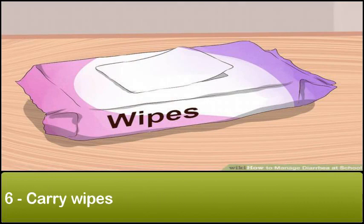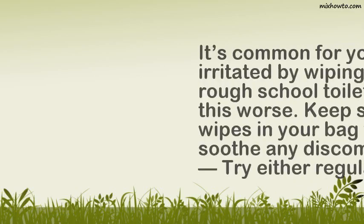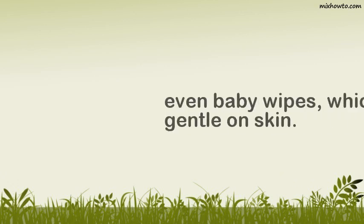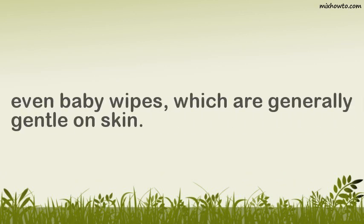6. Carry wipes. It's common for your bum to get irritated by wiping too often, and rough school toilet paper can make this worse. Keep some soft and moist wipes in your bag to prevent or soothe any discomfort you may have. Try either regular moist wipes or even baby wipes, which are generally gentle on skin.